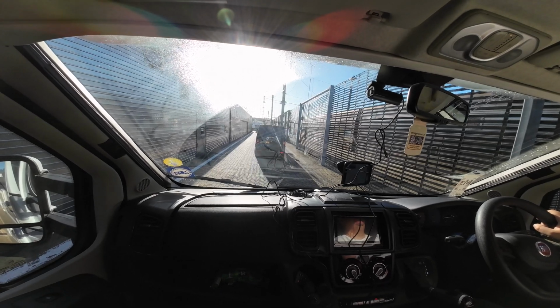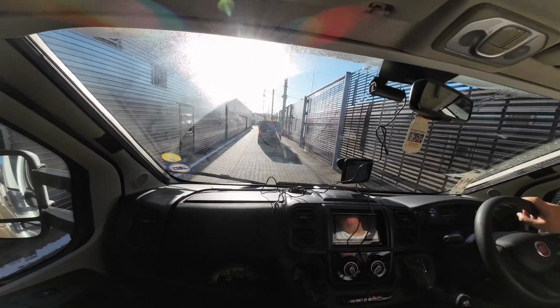That coach struggled to get on then, didn't it? The coach did struggle to get on. So there is a knack.